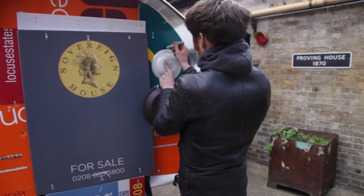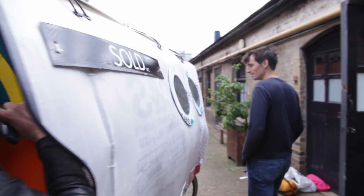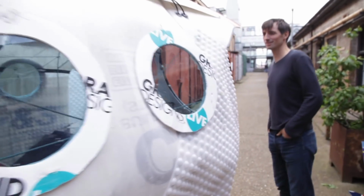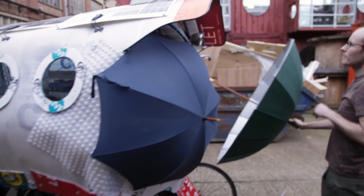Nice little round window, it's going to look good. Would you like to sleep in this? Yeah, I would. I can't tonight. What's for supper? We're going to have baked beans. We've got a stove. What's for lunch? Baked beans. You sure you don't want to come, Charlie Andol? I'd love to, just prior commitments.